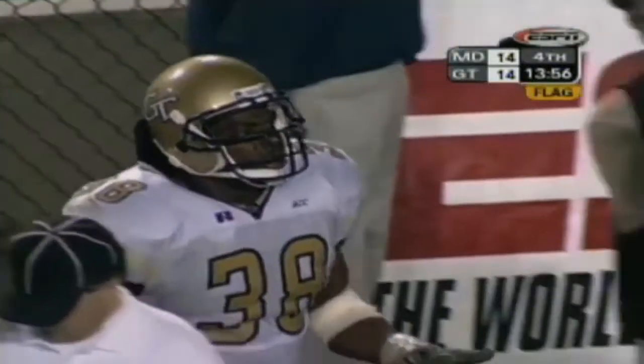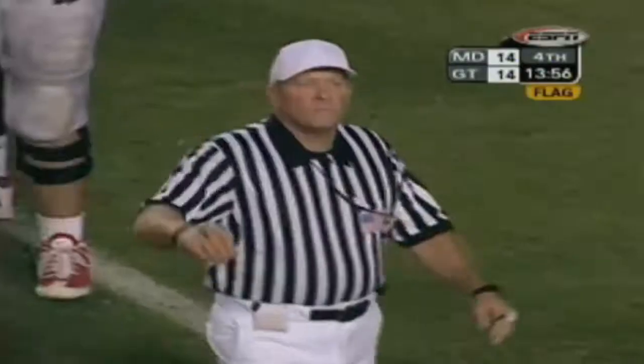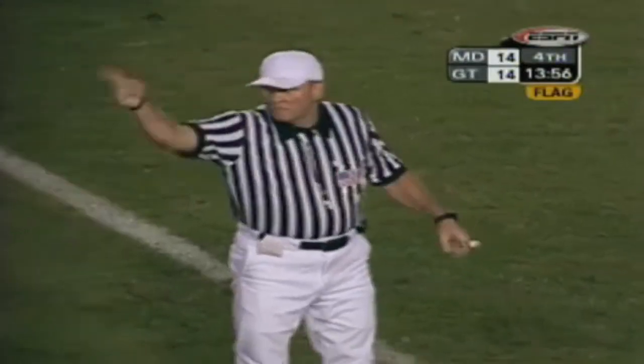That's Rogers, who was out, went into the locker room to get an IV, get some fluids in him. There's no broad white sideline stripe over there that you have in the bench area. Tougher to pick out the sideline. First down, Maryland.